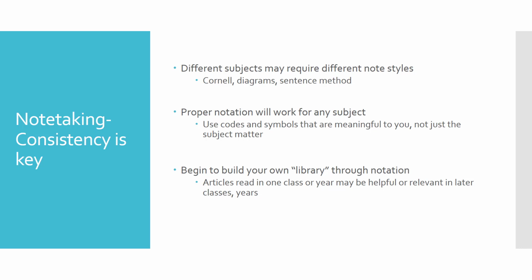You can just draw a little doodle or picture that represents that concept. And you'll also want to start to build your own library of notation. So for example, it doesn't need to be meaningful to everybody, it just needs to be meaningful to you. So if you want to develop a certain code for a concept, you just need to make sure you remember what that is.